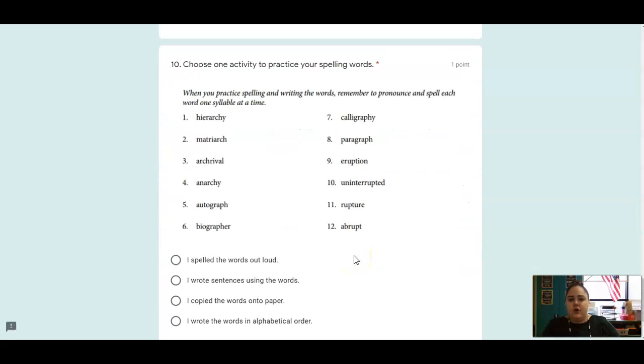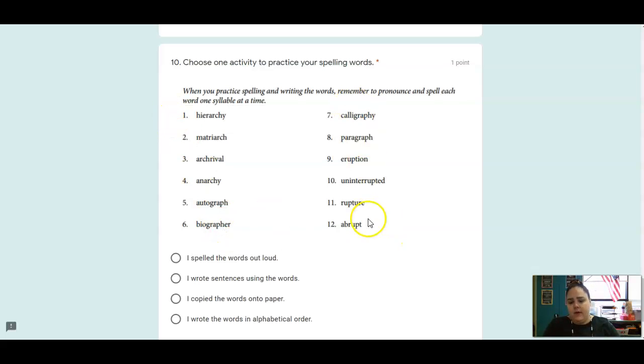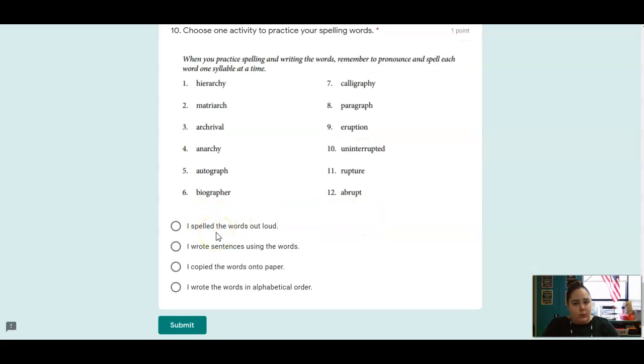And number 10, you're going to choose one of these activities to practice your spelling words. So your words are here. You can choose to spell the words out loud. So you can say hierarchy, hierarchy. So spell the words out loud to yourself or to a family member. You can write sentences using the words. So you can type those. You can write them on paper. You can copy the words onto paper. You can also type them into a Google Doc if you'd like. Or you can write the words in alphabetical order. So choose which activity you want to do for today's spelling.